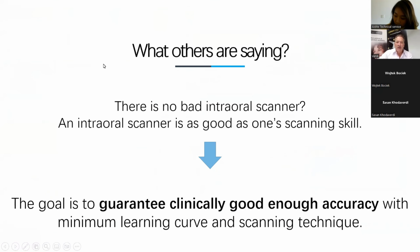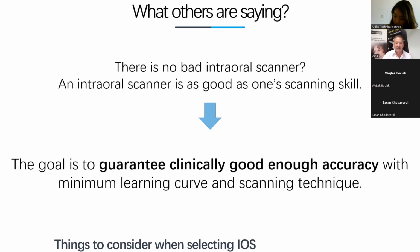Some people say, you know, about intraoral scanning, actually, there is no bad intraoral scanner on the market, okay? It is the person who's using the scanner who has to know how to use it. That's why we can't say there is a bad intraoral scanner. It's the operator who is good or not good. So the goal for the person using the intraoral scanner is that he can learn it very fast in a few steps, okay? Maybe after 5-10 minutes showing, and that it is easy to use. That is the goal of intraoral scanning.